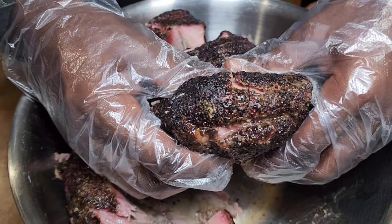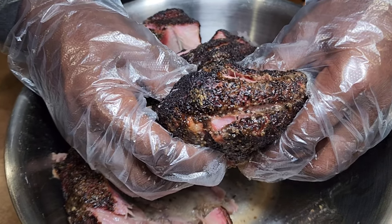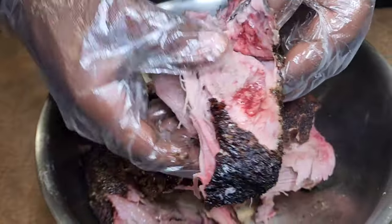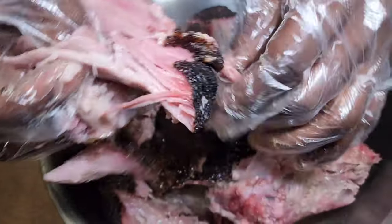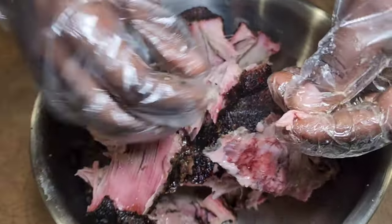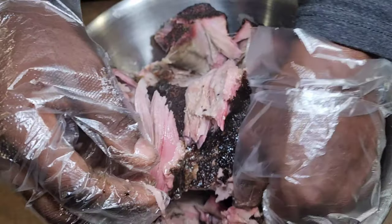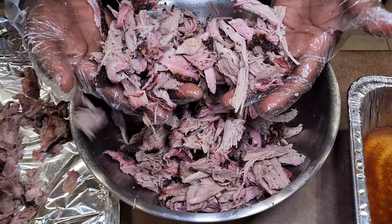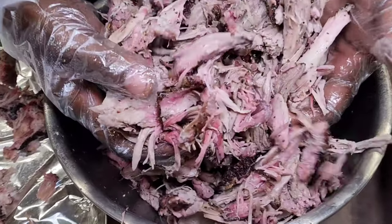Alright, we're gonna play around with this a little bit as I'm getting ready to break it up. This thing is juicy. Oh my gosh. Look at that. Just fall apart. Now, stuff like that, you get rid of that little connective tissue. But man, I tell you what. Look at that product. Man, I'm telling you. Look at this. And there's so much moisture.